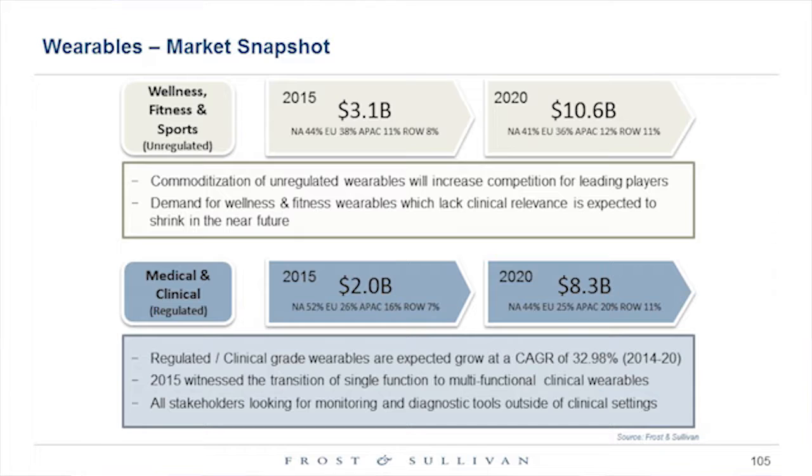If you dig deeper into some of the wearables numbers, and I know there are a lot of wearables companies, so we decided to talk a little bit more on this subject here. You can see that, of course, we all are familiar with the consumer wearable side, and we tend to think of wearables as consumer wearables. But we saw yesterday on stage some of the medical grade wearable type products that are out there, and that's a pretty significant market as well. It's actually growing faster than the consumer-facing, the wellness, fitness, sports side. If you look at the bottom, first bullet here, regulated clinical grade wearables are expected to grow at almost 33%. So, very rapid growth rate over the next several years in the medical grade wearables side and becoming more complex.